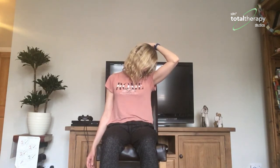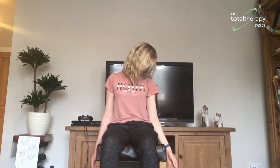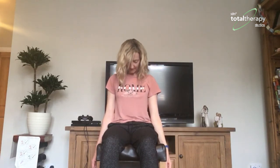Okay, when you're ready to come out of it, we don't want to come out of it quickly. We're going to take the left hand away, slowly roll the chin to the center of the chest, and then float it back up in the middle. And then to finish, you're just going to scrunch your shoulders and your hands and let them go. And twice more. Actually, just one more thing we'll do.